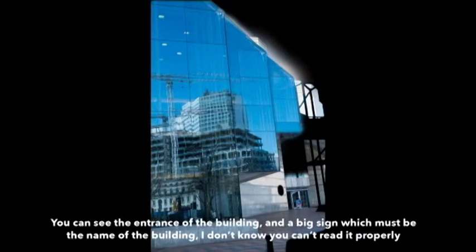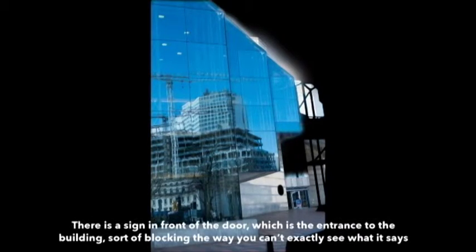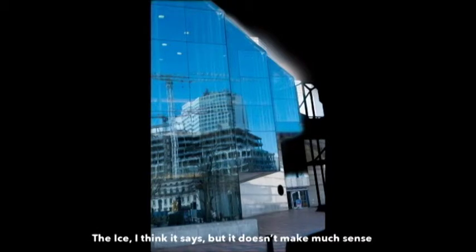a big sign which must be the name of the building. I don't know, you can't read it properly. And there is a sign in front of the door, which is the entrance to the building, sort of blocking the way. You can't exactly see what it says. The ice, I think it says, but it doesn't make much sense.